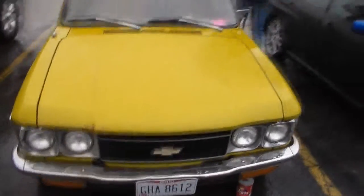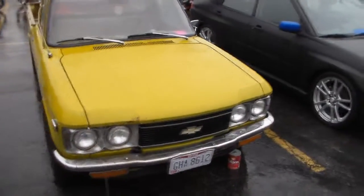Thanks. Dane, man, tell me about this truck. It's a 1975 Chevy Luv. Got a little four-cylinder, 4-speed in it. Now, what possessed you to do the Chevy Luv? It's unique. Nobody really has them. Found it, had to have it.